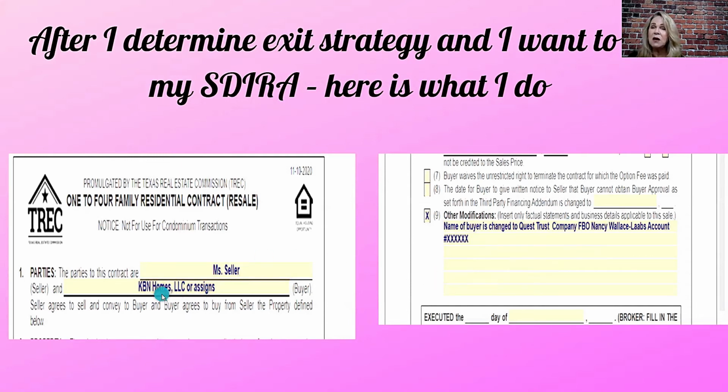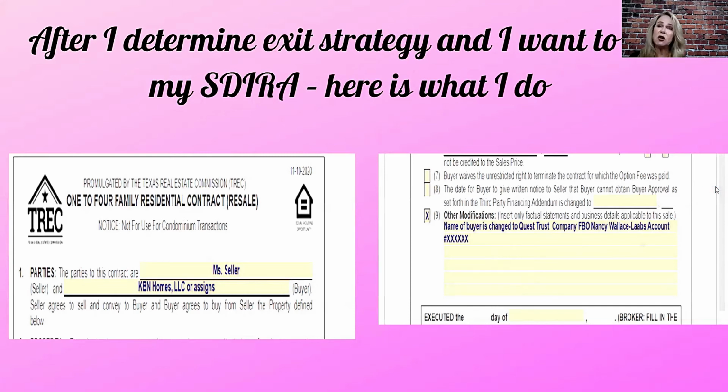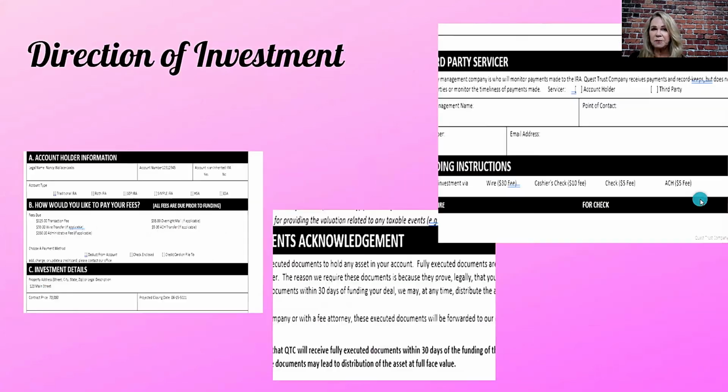So that's why I put KBN Homes LLC or assigns, because sometimes I do buy it with another entity. In this case, the entity is going to be my self-directed IRA, but it's the same contract, the same terms that I use on every other deal.